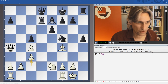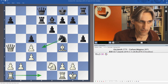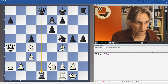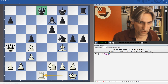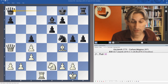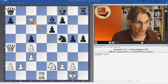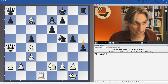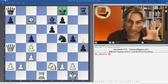c3 played, well, not only to cover the d4 square, but to prepare rook d1. And here they go. Rook d1. Rooks are exchanged. Queen is attacked. Went into the corner. And this is a fantastically strong square for the queen, because now it's time just to rip open the king side. Black's king completely safe here. I love the way black's kingside pieces are just so compact.